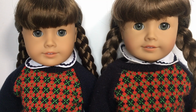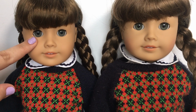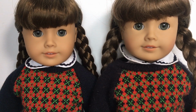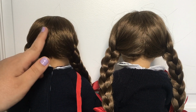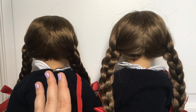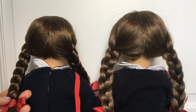As well with their faces, you can tell that there is a slight difference in the coloring of their eyes, with the newer Molly having a slightly darker gray color and the older Molly having more grayish green colored eyes. When you flip them around, you can tell that the hair is identical between the two. They both have these smaller hairs back here, which is really good. Obviously though, my Molly's hair has been rebraided versus these very nice pretty braids that come with the new doll.